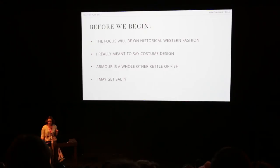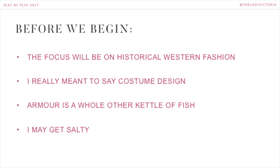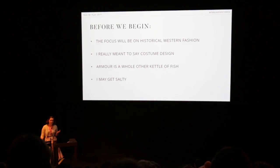Now, some notes before we begin. Firstly, this talk will lean heavily towards historic fashion from Western cultures, because this is where my area of interest lies and it's where I've done the most research. And it's often what goes horribly wrong the most. I've made sure to include as wide a range of examples and references as I can, as the time allows, though.